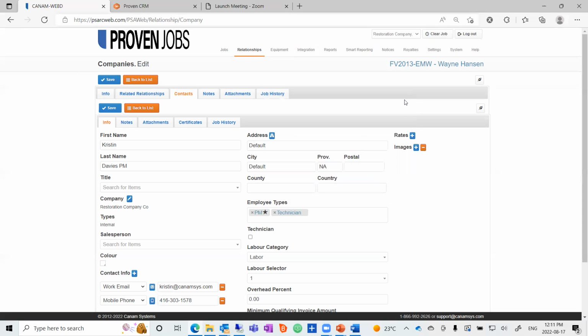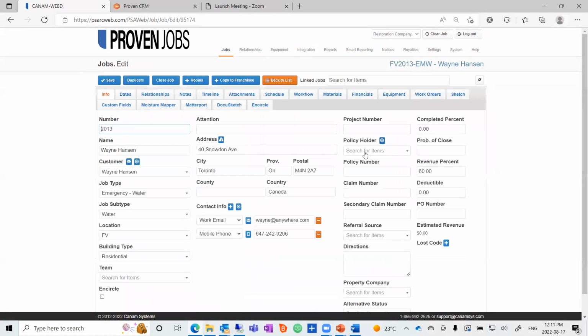The last area that we want to ensure that we have set up correctly is on our job. So when we are doing intake and creating jobs, and we are going to be utilizing the Proven OnSite feature, we want to ensure that on our job, we have the mobile phone contact method type with that customer's mobile phone number. Bear in mind, if we have multiple mobile phone number contact method types, inside of Proven OnSite, it's going to take the first mobile phone number in the list. So for the person that's going to be on site, ensure that their phone number is at the top of the list.